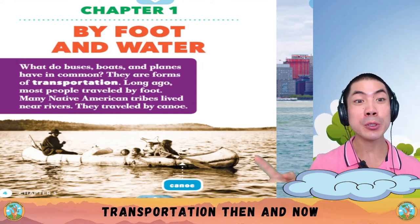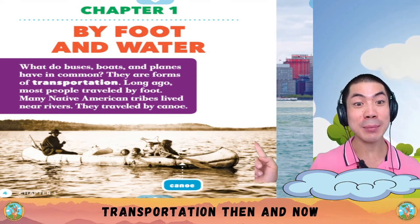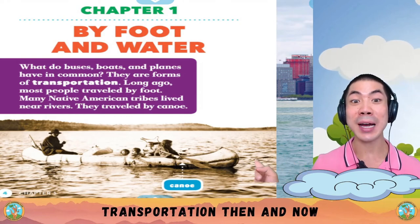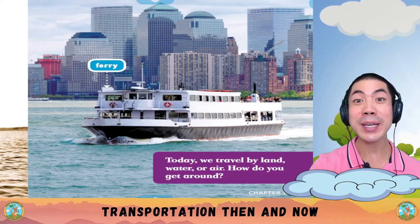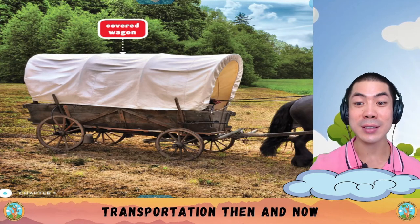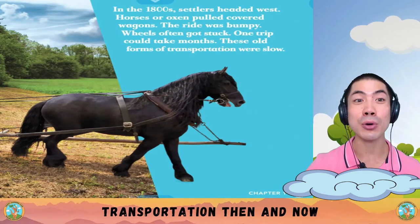Long ago, most people traveled by foot. Many Native American tribes like these ones lived near rivers. They traveled by canoes. Today, we travel by land, water, or air. How do we get around? Let's find out. This is a covered wagon, how people used to travel by land a long time ago.